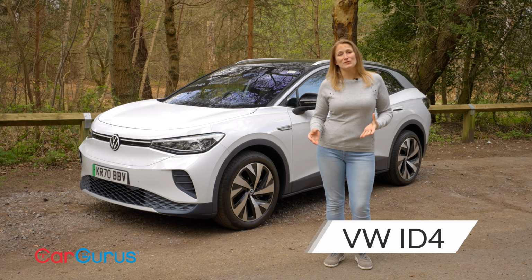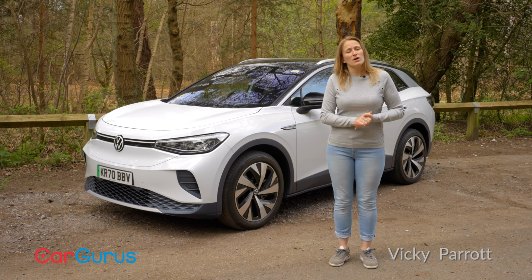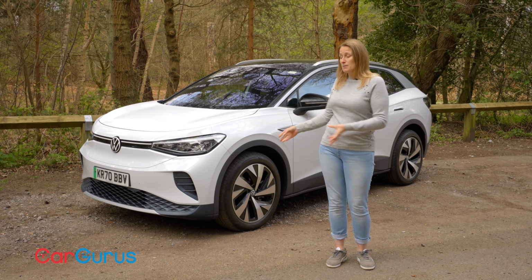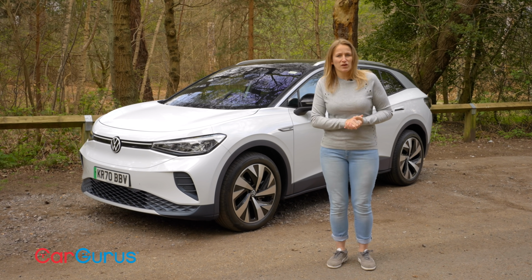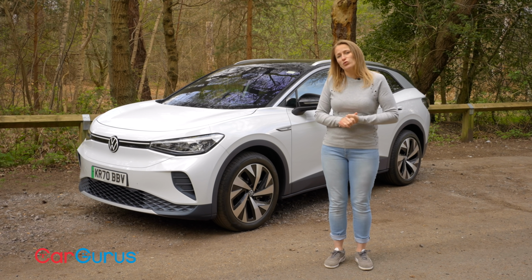This is the Volkswagen ID4. Think of it as a pure electric Volkswagen Tiguan, since that's pretty much what it's aiming to be. It's a mid-size family SUV, but it does share much of its parts with the Volkswagen ID3, or in fact with the Skoda Enyaq that we've also driven.